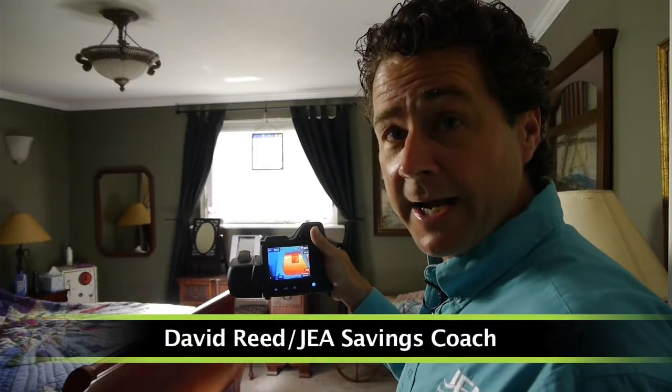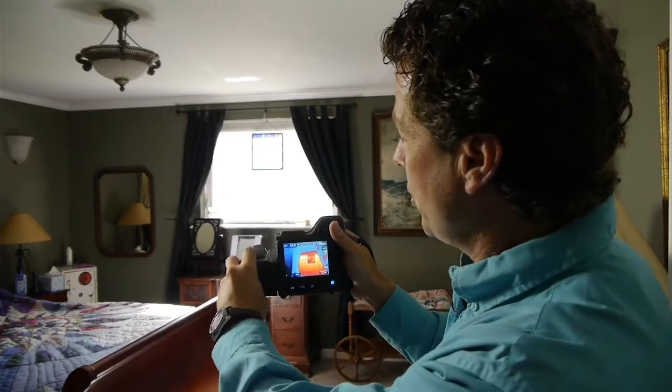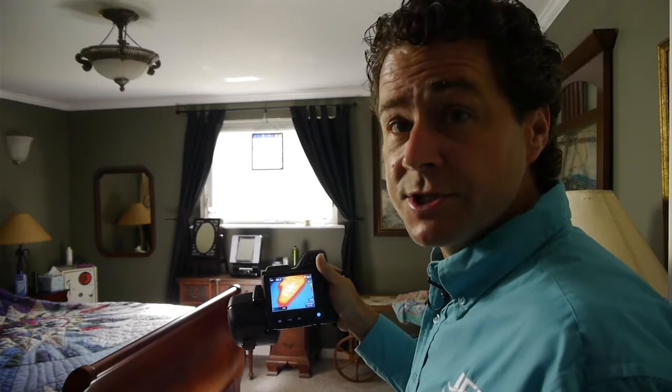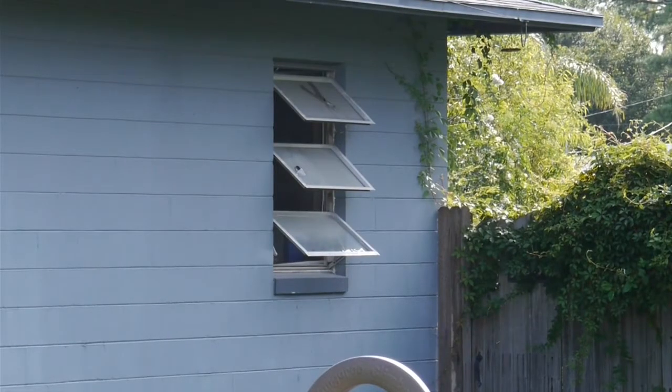If your air conditioner had eyes, this is what it would see. I have an infrared camera here, and it's showing the sun shining through a window and the heat streaming in. This is what your air conditioner has to deal with to keep you comfortable and costs you big bucks every month. So what you need to do is stop that heat from coming in with either shade, solar screens, or solar film.